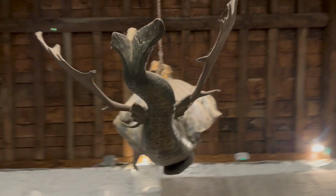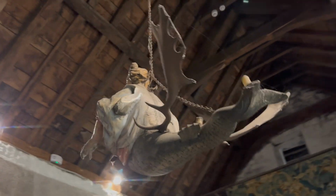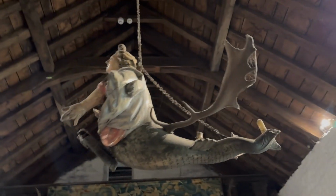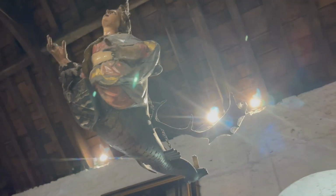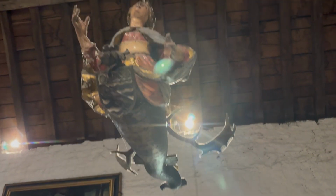I'm not going to try to pronounce what this is in German, but it's a fixture that was seen throughout this castle with female figures, and they were usually like part mermaid and had antlers and candles.